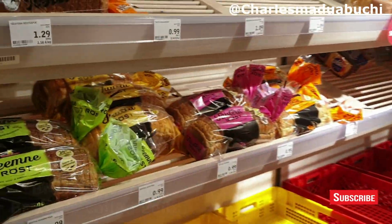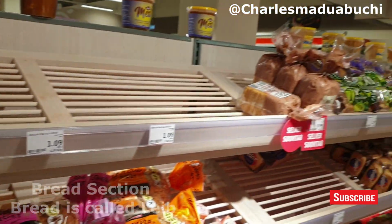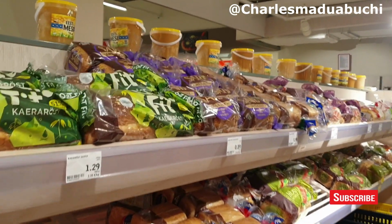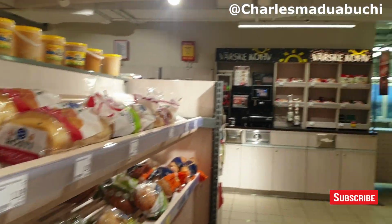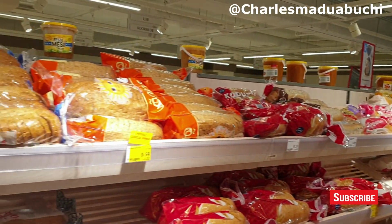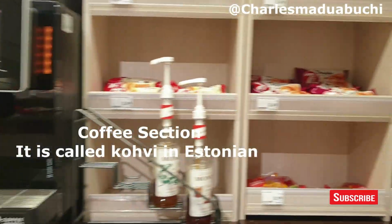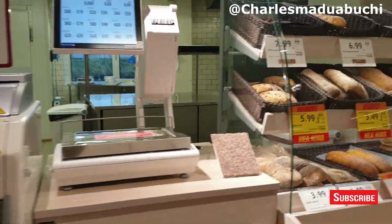So we can see all this. So we have the bread section here. Unfortunately, they don't have much bread here today. So I think they already sold out. So this is the bread section. And this is the coffee section. You can come here, get some coffee, then go to the front to make your payment.